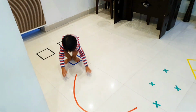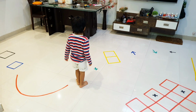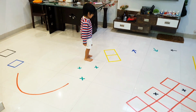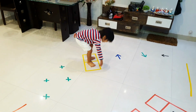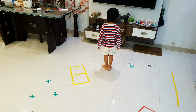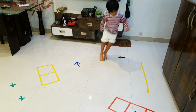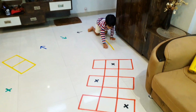So you see, he's doing 2-leg jumping, 1-leg jumping, then bear walk, then hopping on different crosses over here, then again 2-leg jumping on yellow. And then there is directional jumping. Left, you have to jump, you move your body towards left, move your body towards right, likewise. It is not easy, guys, but Sarvam has been doing it for a long time, so he knows how to do it, but you can train your child accordingly.